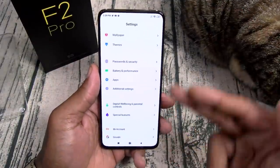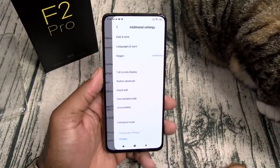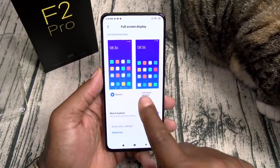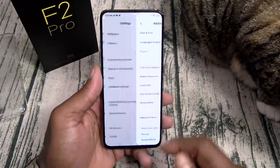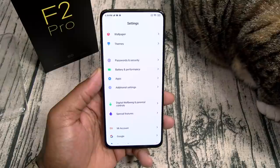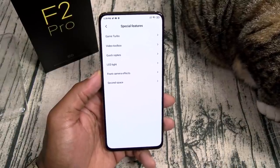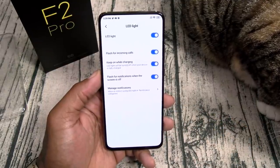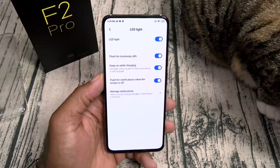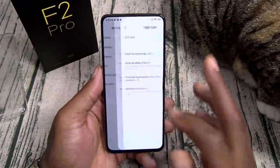All right, so there's a few more things I wanted to show y'all in settings. Now, say you want to take advantage of having this full screen display and you don't want the buttons on the bottom, go to additional settings, full screen display, full screen gestures. Now you can use your swipe controls, all display. Now check this out, special features. You got game turbo, video toolbox, quick replies, you got LED light, so you can have it flash for incoming calls, keep on while charging, flash for notifications when the screen is off, and you can also manage your notifications.